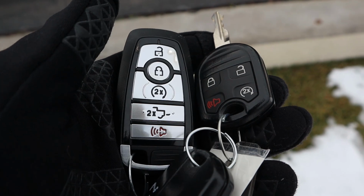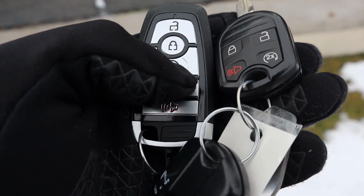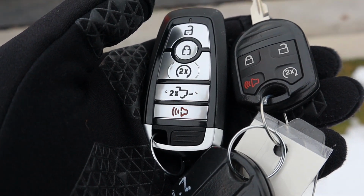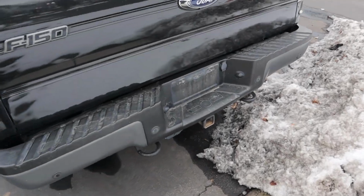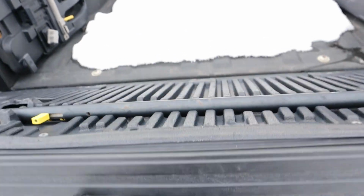So here are the key fobs with both the trucks. This is the newer Raptor, this is the older Raptor. You guys can see a lot of the functions are the same, except the new Raptor has the automatic tailgate drop down, whereas the old one doesn't have that. You've just got to use your own hand, which is oh so cumbersome. Man, why would I ever want to do that?